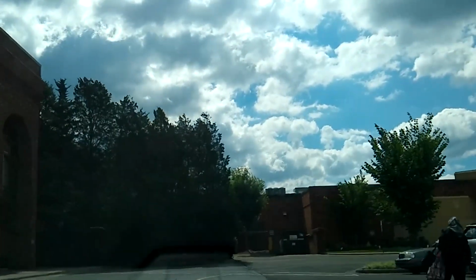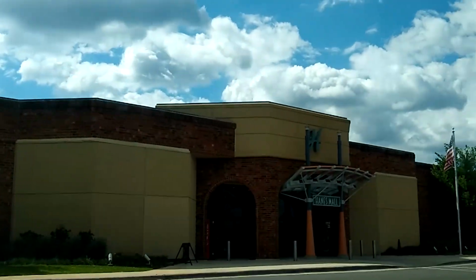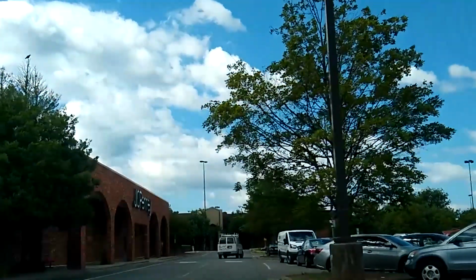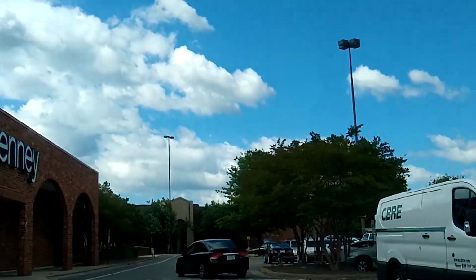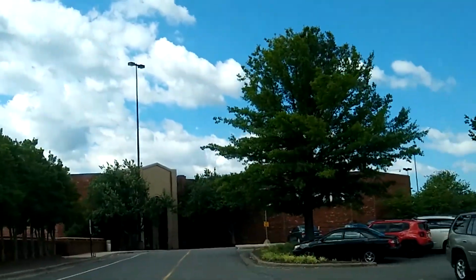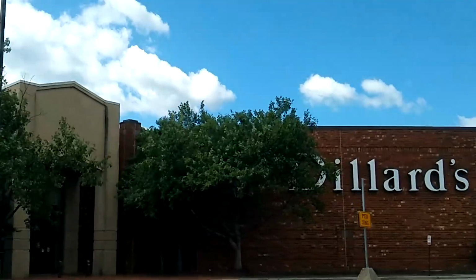Alright, made it past Belk's, and coming up here is a secondary entrance for the mall, for the 1975 section. And here's Jcpenney once again, where once we pass by here, we'll be back at the newer section of the mall, built in 1990. And here's the outside entrance to Dillard's.